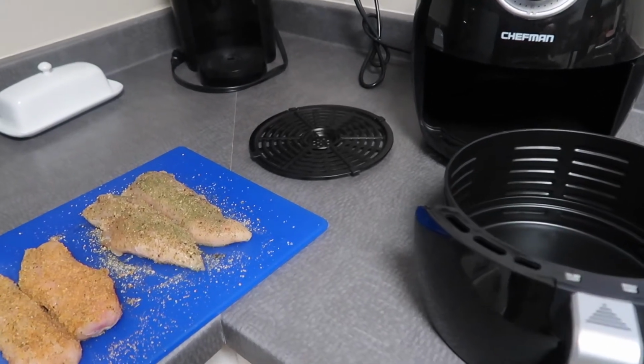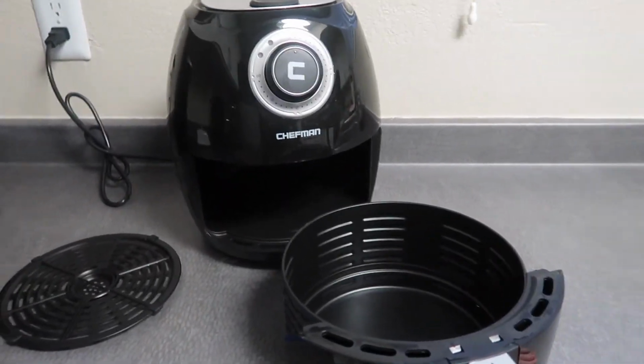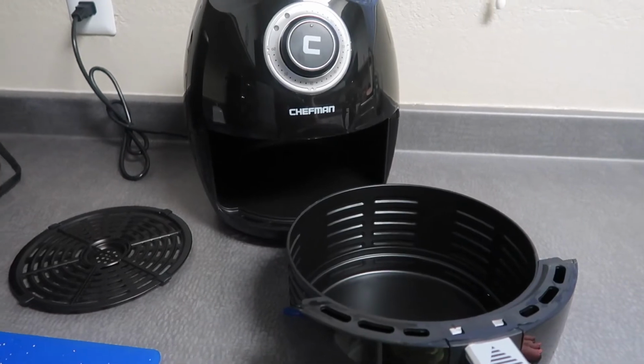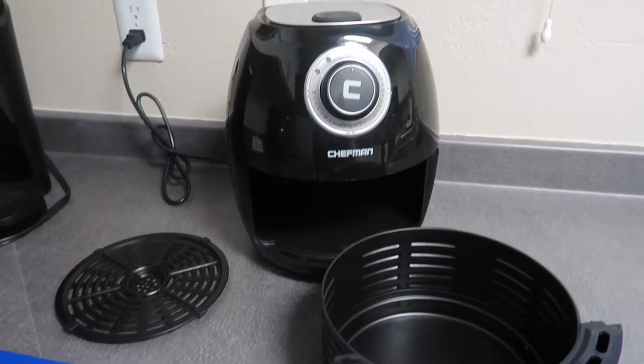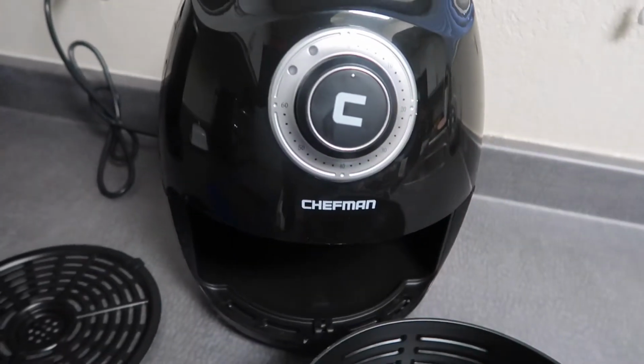Alright, so now that my veggies are cooking, I'm going to go ahead and throw my chicken into the air fryer. Now I'm not going to lie, my boyfriend is the one who usually cooks all my meat for me for the week. So my roommate has this air fryer. We usually use his, and this one's a little different than the one I'm used to.